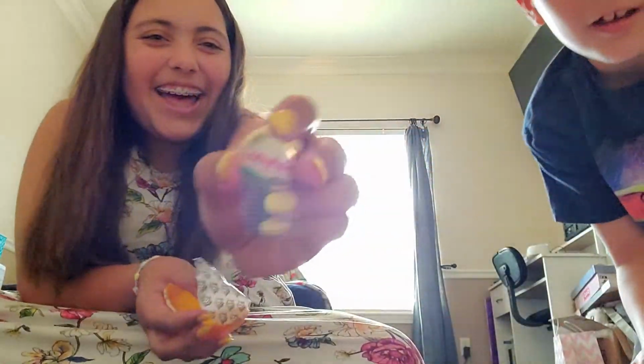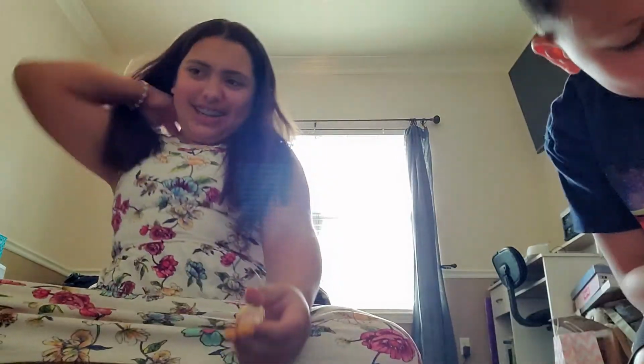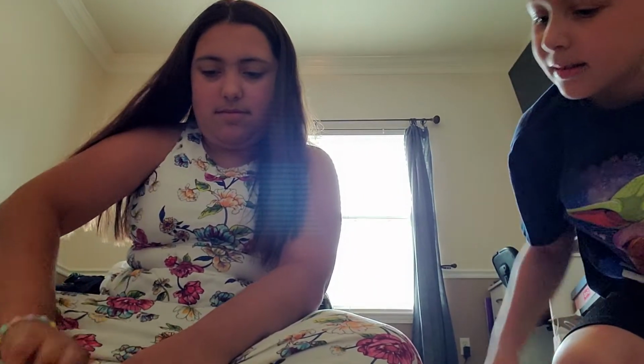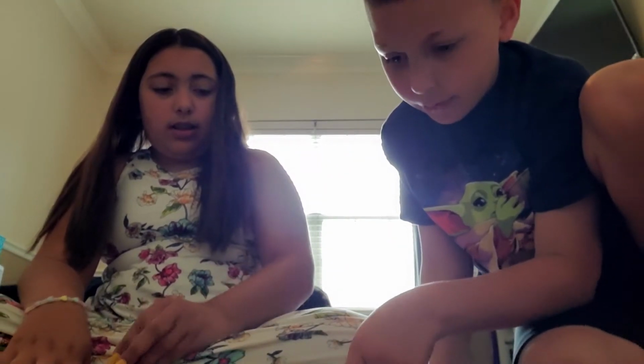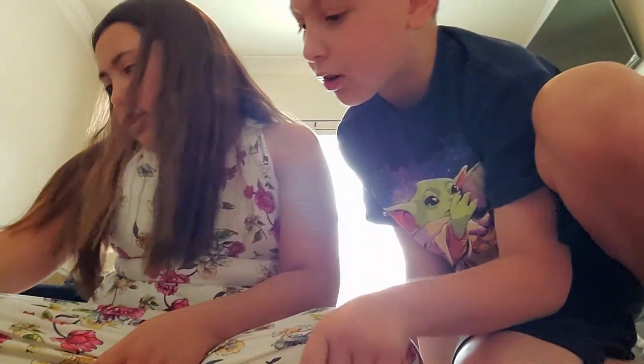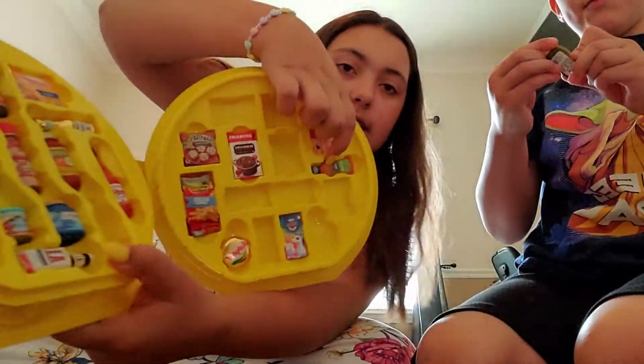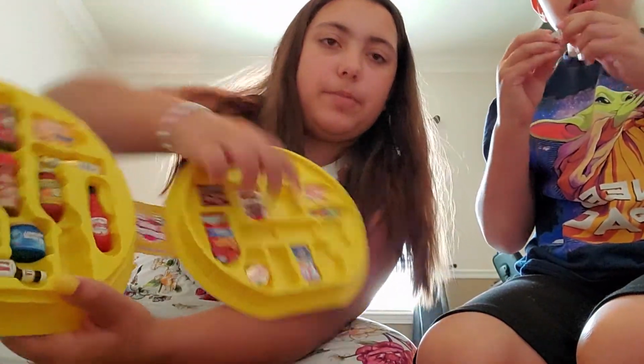I got the golden Baby Bel. All right. Why not? I got Baby Bel. She only had three duplicates out of five. And she already had the normal Baby Bel. And she also had the Sweet Relish and the golden crinkle fries. And then I also have the Season Salt. And I get to add two to my collection, which is the Zesty Italian. And then I switched out the normal Baby Bel for the gold Baby Bel.